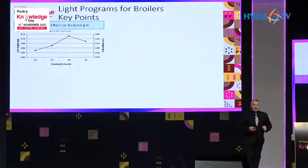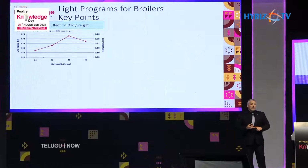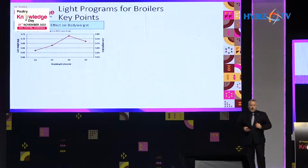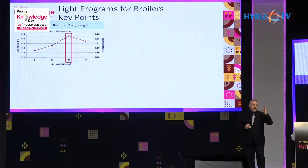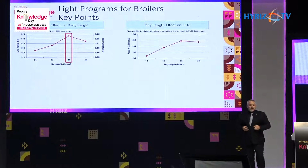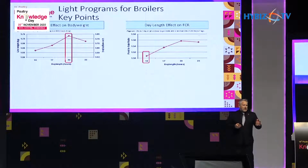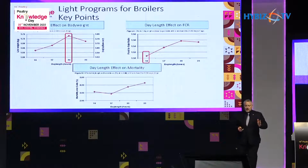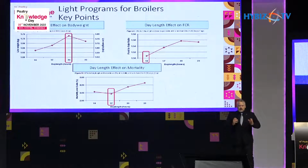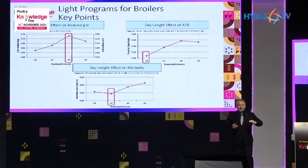Okay, so if we look at some data on some field studies, this is around 10 years old, but I realize some recent information verifies what we see here. So we can see in terms of day length effect on body weight, there is an optimum peak at 20 hours daylight, 4 hours dark period. Moving to FCR, we see a positive impact at 14 hours day length or 10 hours dark period. And in terms of mortality, there is a sweet spot there at 17 hours of light. Now that dark period should be given in one block at night time. Allow the birds to rest and sleep.